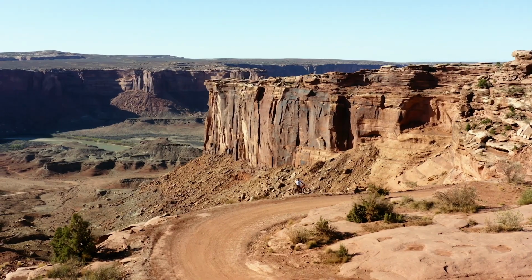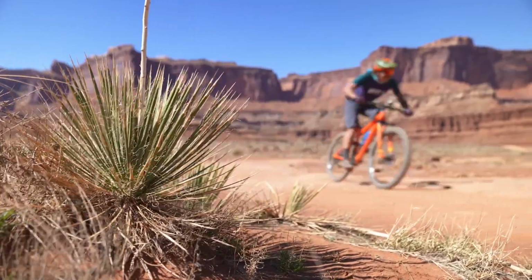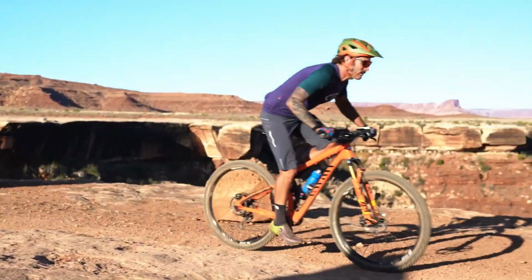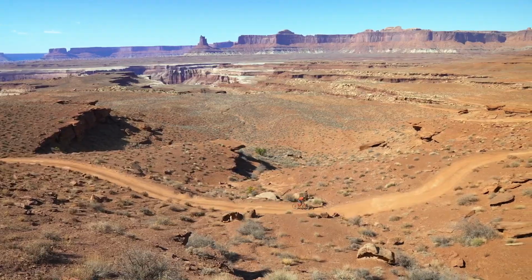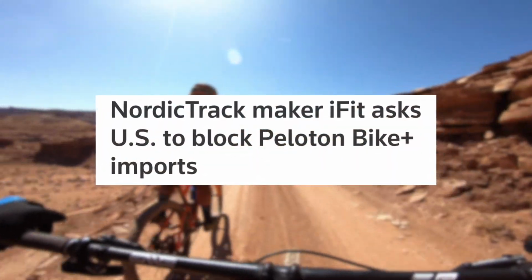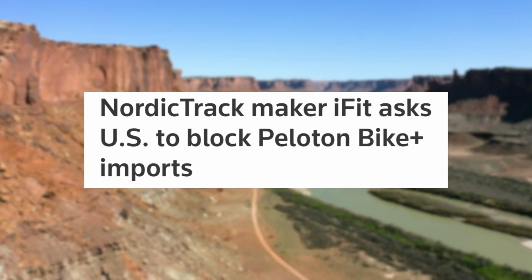Now, you may remember that about a month ago, I covered the story about how iFIT was suing Peloton over patented features like auto adjust being used on the Peloton Bike Plus, and they requested that the International Trade Commission block Peloton bikes from being imported into the United States.